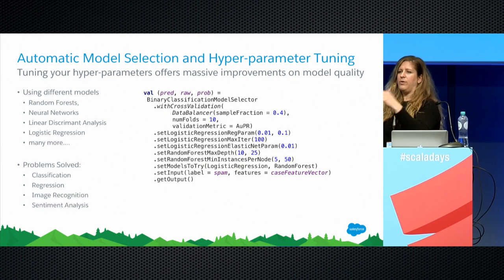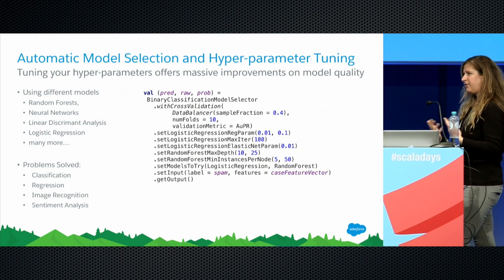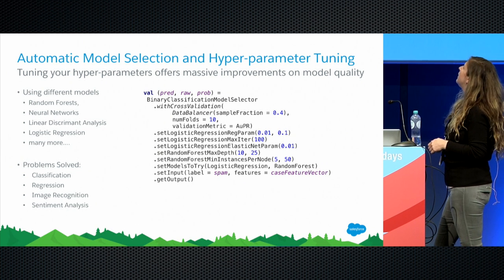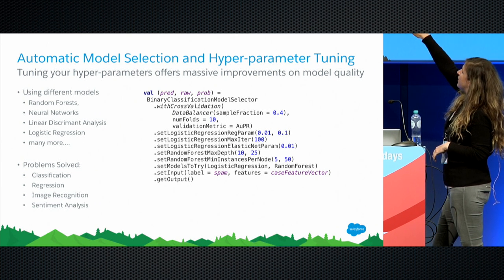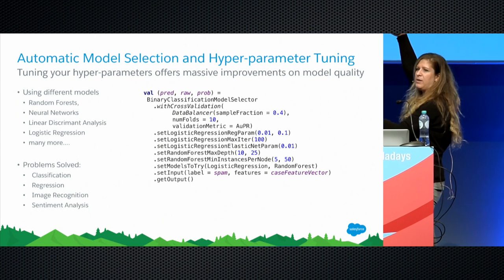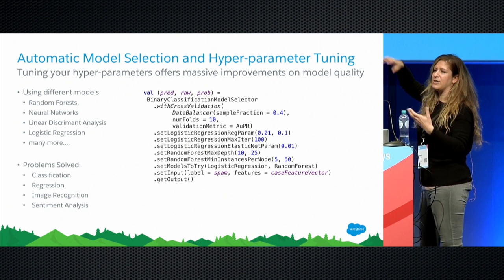which basically allows you to say, leave a set out, how well do I perform, just keep holding the data out so we have a good way of understanding if it generalizes to new data that comes in. So that cross-validation framework, the first thing we'll want to do, data balancer: we don't know how much spam might be in one customer versus another, so we want to adjust that by saying, okay, we'd like the sample fraction to look a certain way.